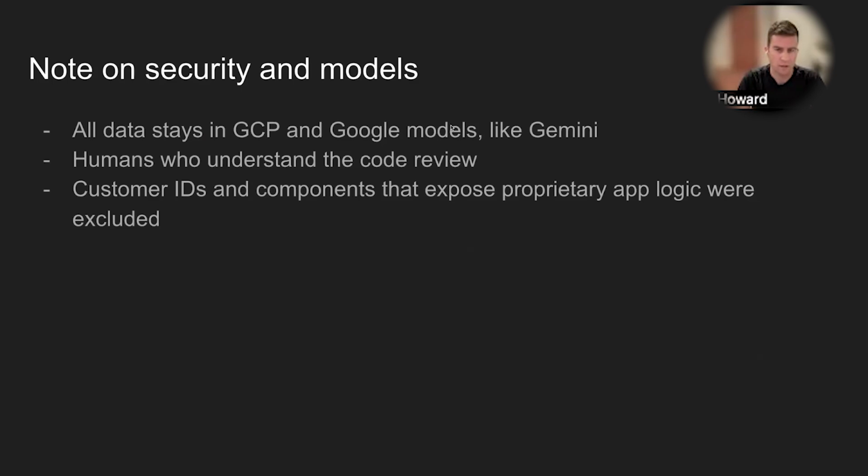And then next, you always have humans review code. This idea that you can just use AI and just send it is honestly wild, and the fact that companies want to ship that is pretty crazy. Customer IDs and components that expose proprietary app logic were excluded, and we looked at those and validated it. We also looked at IDs and at ways we could programmatically remove IDs with ASTs.